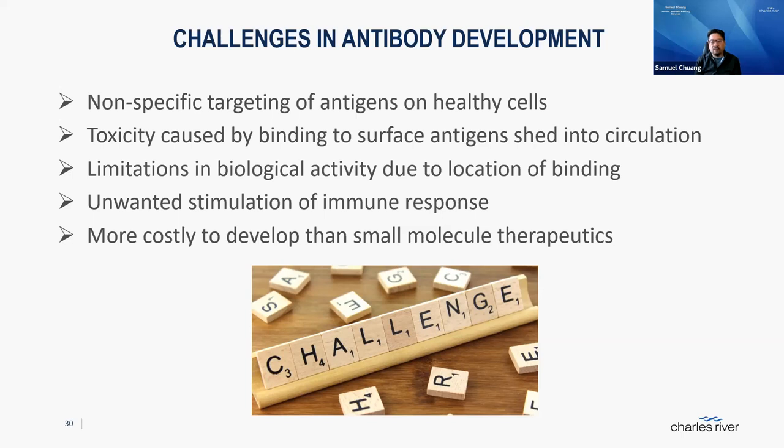There are other limitations because sometimes certain biologics can't cross the blood-brain barrier, or cannot reach a particular target in a tissue. Then, of course, we have to look out for unwanted stimulation of the immune responses that I mentioned before. The other aspect of antibody development is that it is more expensive than small molecules. We may need to use fewer studies, but these studies are more intricate in their design and also become more expensive in the methodologies that are needed to support those studies.